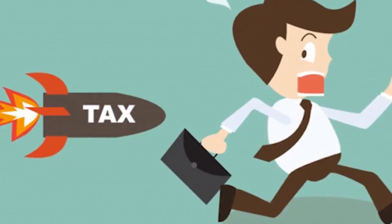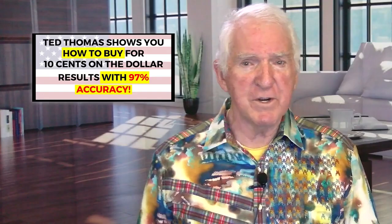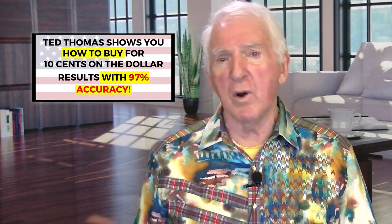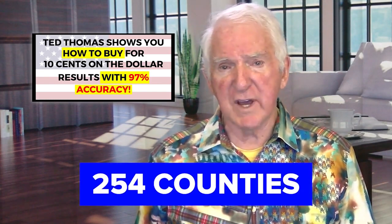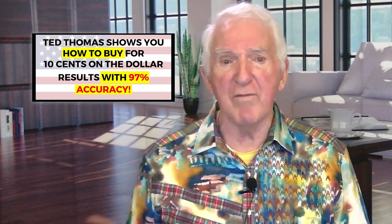So Texas is ruthless. They're not going to wait around for the taxes. What they simply do is if you don't pay, they're going to let you know, they'll give you due process, and then they're going to take the property to auction. They auction properties every month in Texas. So there's 254 counties in Texas. That means there's probably real close to a couple of hundred auctions every single month.